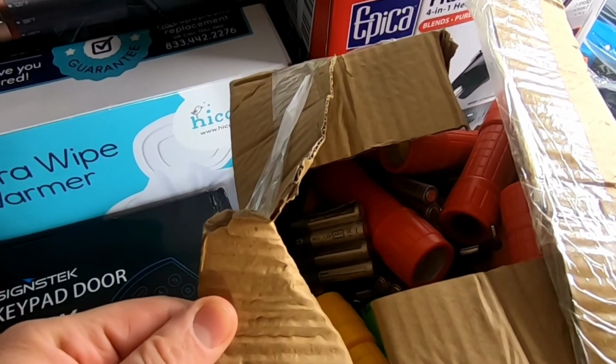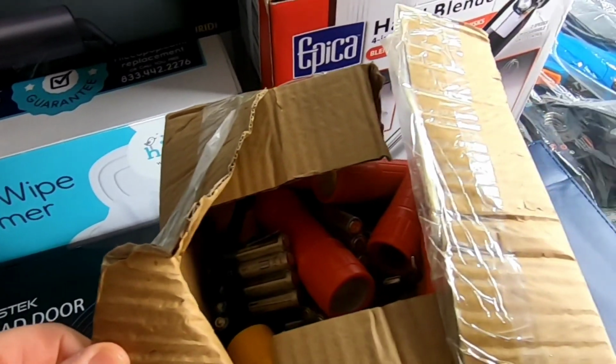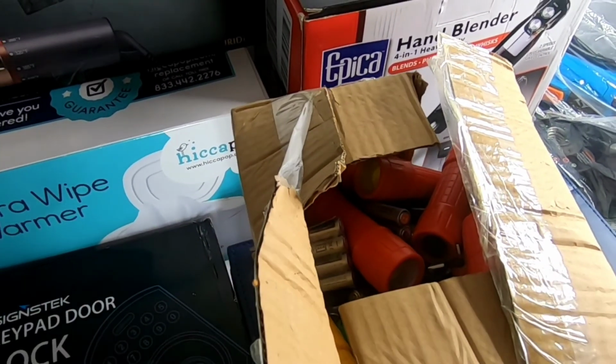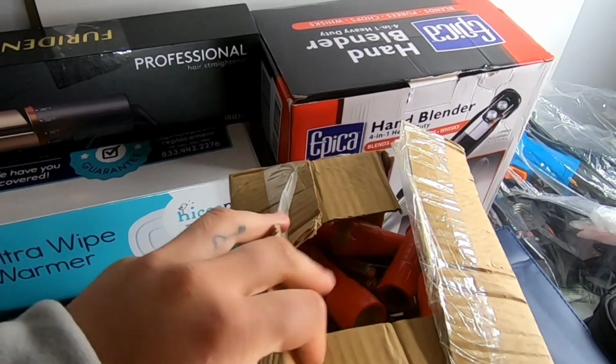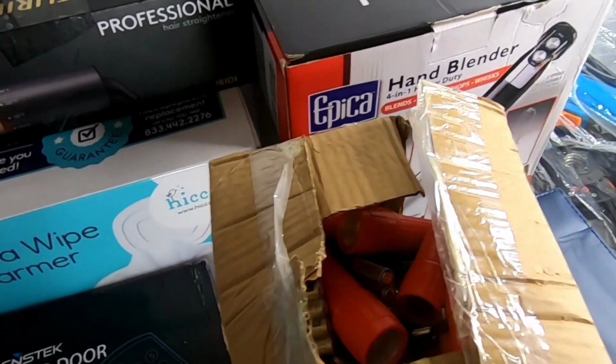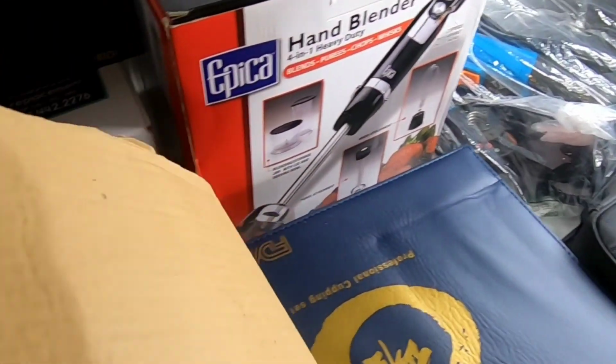Plus the batteries, we go through batteries so much here. I figured the batteries alone are worth it. And I can put this out in the summertime at my flea market booth and sell them for $1 a pop. So, easy money for $7. It's inventory.